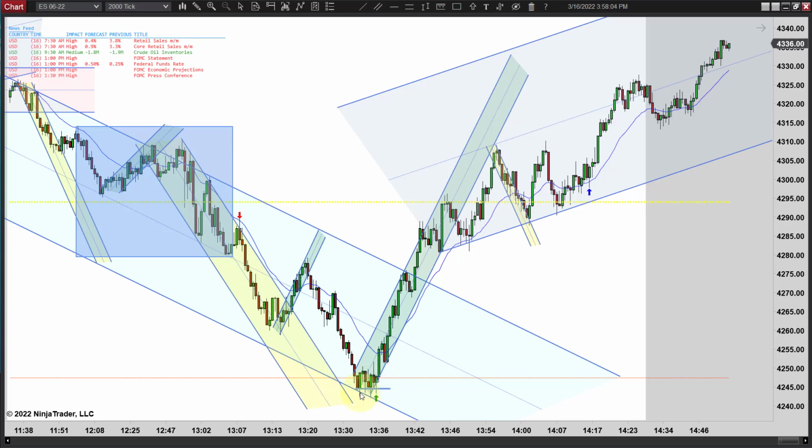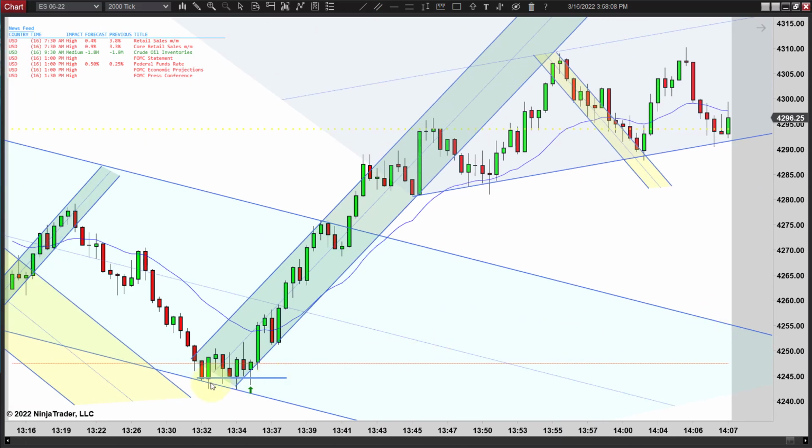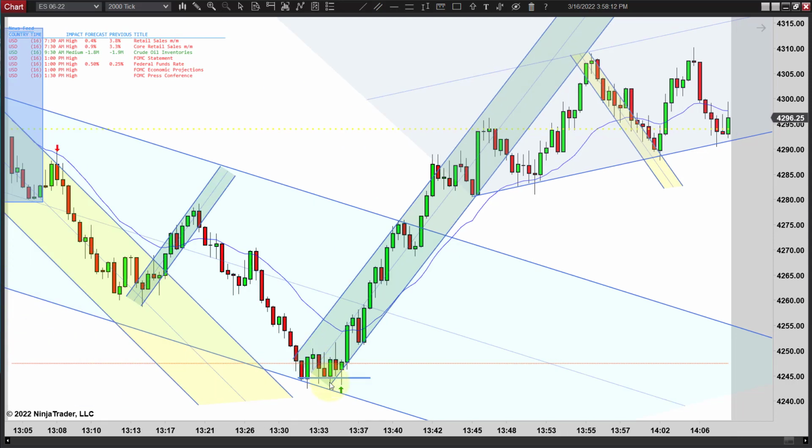Notice you got tested once. Let me zoom in here. I'm sorry. Notice you tested it once, twice, three times. So you really could have gone long right there. But when it tested again, it makes a higher low right there, that far away from the EMA. Now you've got three bullish tests of it. I think you can go long there. And you could actually go long on either one of those.